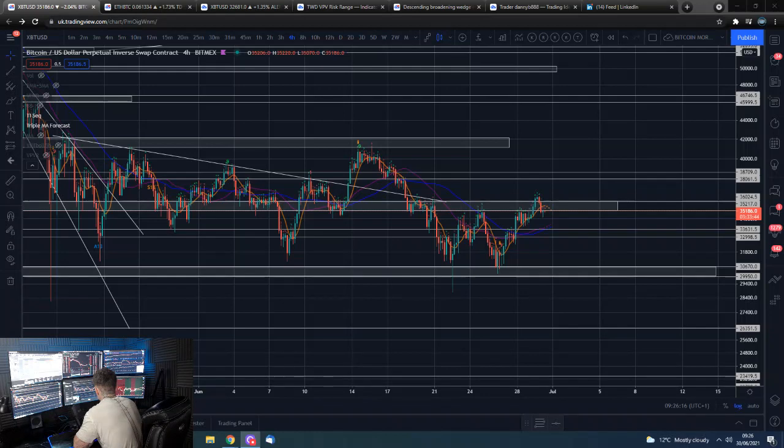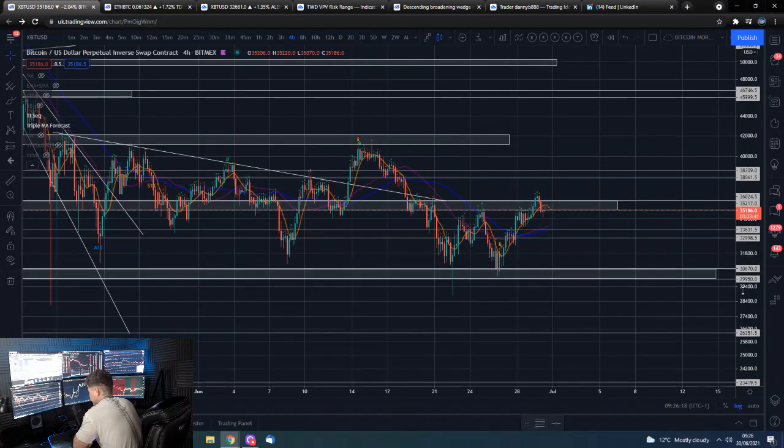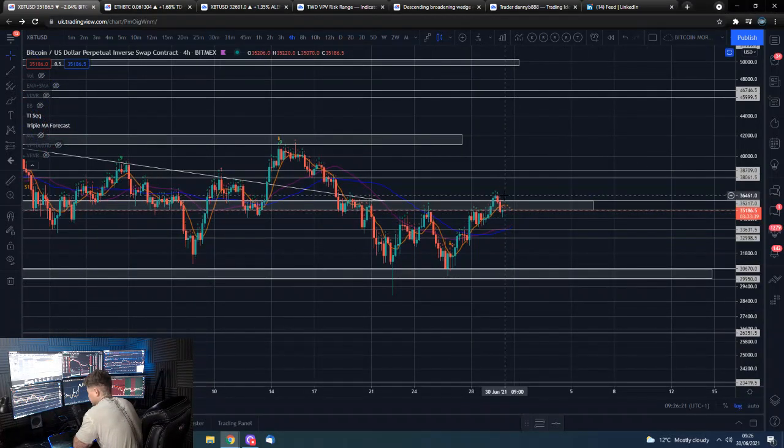Bitcoin on the 4-hour. As you can see, we did make our way above this resistance zone, closed a couple of 4-hour candles above, before having a bit of a pullback into our zone. Just below it at the moment, at this level where we previously got price action. So we are looking to try and get our way back above 36,000 after this bit of a pullback, and make our way fully and formally to hold into this zone.